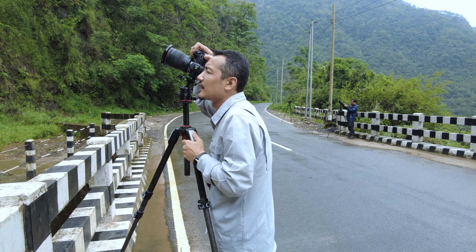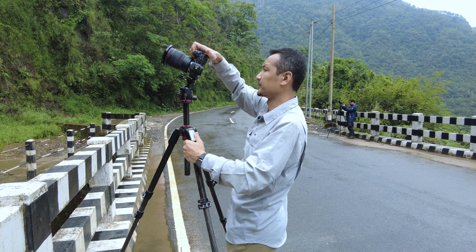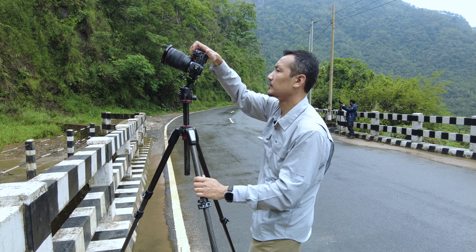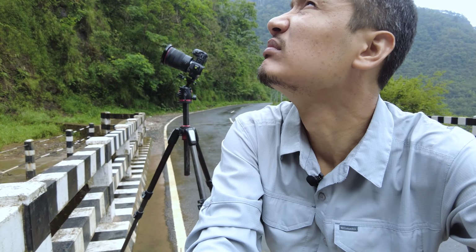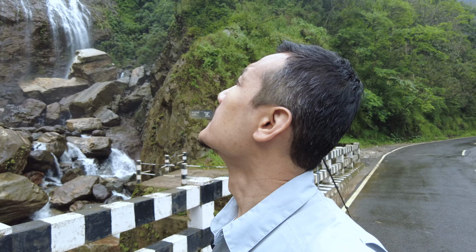So I'm shooting at ISO 100, f8 and 1/30th of a second. 2-second timer. Here is the shot. Now let's do some creative work. So for that, I'll take out my 24 to 105 and we'll go close and try to eliminate the gray sky and concentrate only on the waterfall.